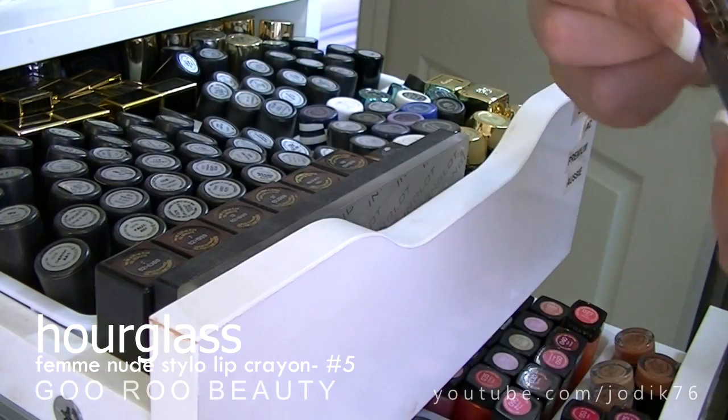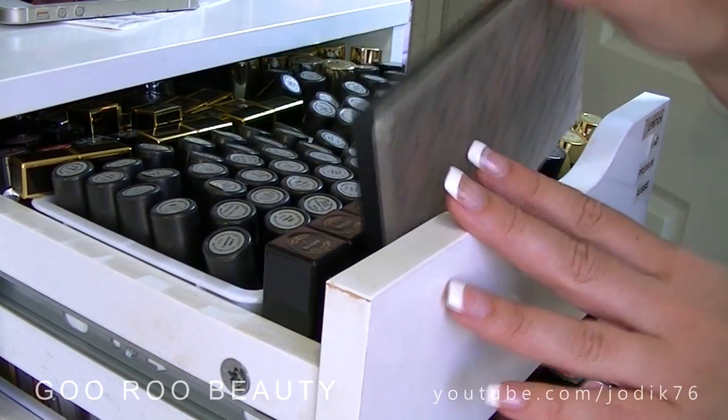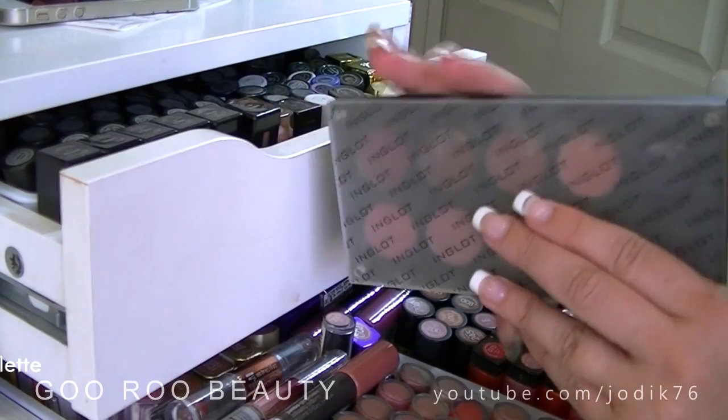I love it. Beautiful, nice and creamy, relatively new. I'll definitely be keeping that. I have a lip palette from Inglot. This was one that I built from their collection.